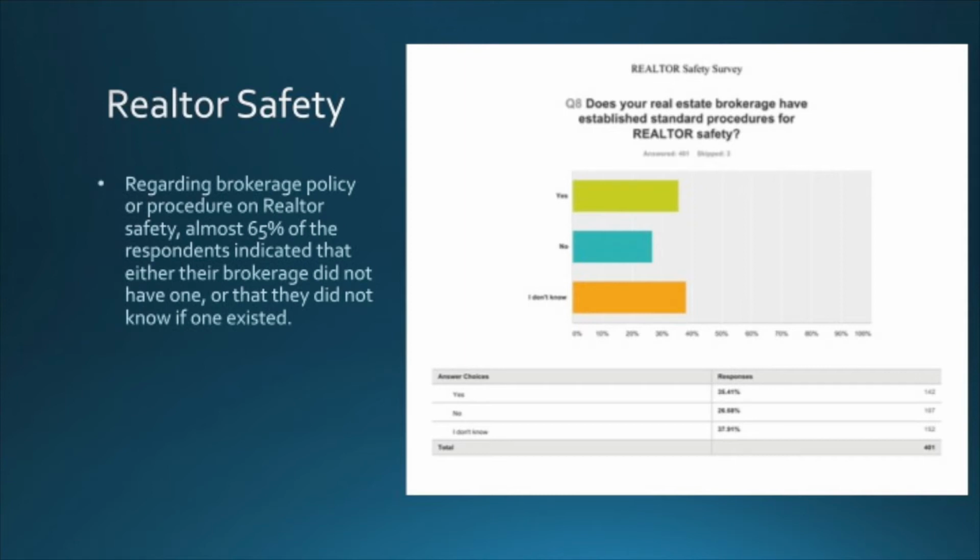The next slide focuses on actual agent knowledge of safety procedures, whether they're available and unknown, or just basically the agent has no idea. The majority of agents sampled indicated that they either did not know whether their brokerage had a safety policy in place, or they did know and that knowledge indicated that there was no safety policy. Only about 35% of the sample indicated that there was an actual safety policy in place at the brokerage.